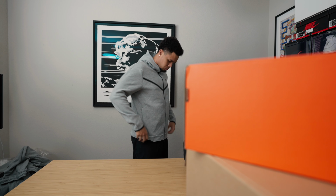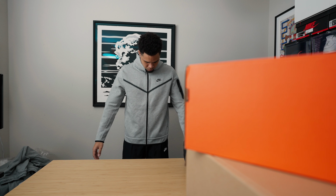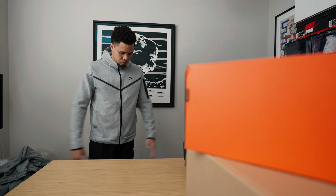All right, first and foremost, I'm loving the way these fit. I did go true to size, large. Like I said, I'm gonna do another video about this, but I just kind of wanted to give you guys some breakdowns on the pieces that I ended up picking up. So first, going with the hoodie. Looks good, perfect length. I'm 6'3", 190 pounds. It's right on the money.